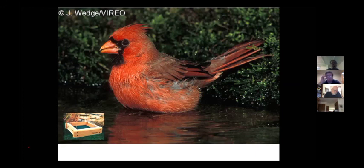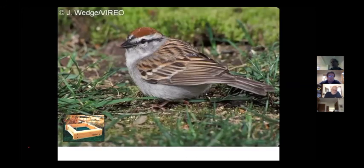Northern cardinal, okay. And I talked about the sunflower seed. Black oil sunflower seed is a preferred seed over the striped sunflower seed. The striped seed is cheaper, and the birds seem to know it. They prefer the black oil because they have rich tastes, I guess.